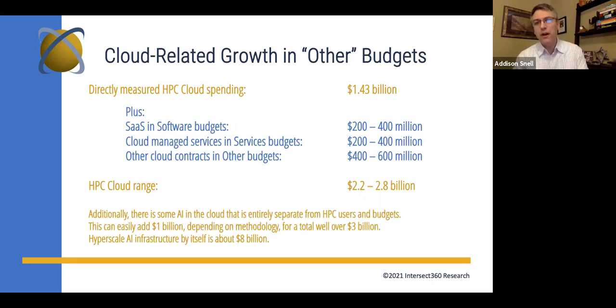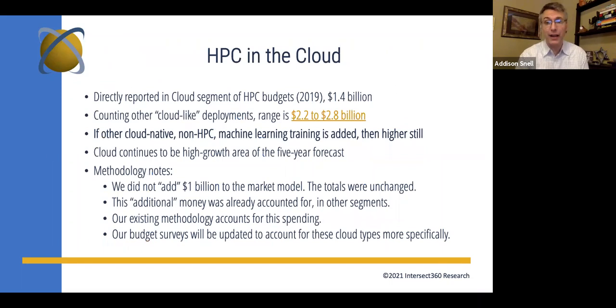But if you're a cloud provider and you want to count that as part of HPC in the cloud, well, there's probably another $1 billion there. And that's been described in other surveys where we describe the hyperscale market. So this HPC in the cloud rolls up really to $2.5 billion. And then we're looking at, if you count cloud native non-HPC machine learning training, it's higher still. This is what we're going to really drill down in in more detail in our newest budget map survey.